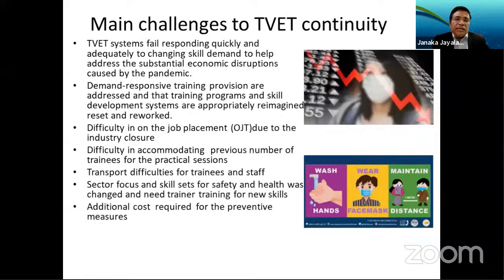And as the challenges, TVET is a very rigidly framed training system. It was very difficult to get this system flexible enough to deliver online e-learning and blended learning models. And also to be demand responsive, because during the period, most of the demand for jobs changed, because the ICT and healthcare sectors went up and most of the other sectors went down. So the demand for jobs kept on changing because of the pandemic. And we faced difficulty in placing on-the-job training and accommodating the numbers that we were expecting, because the employers and the industry limit the numbers in their industries. So we were facing a very difficult situation.